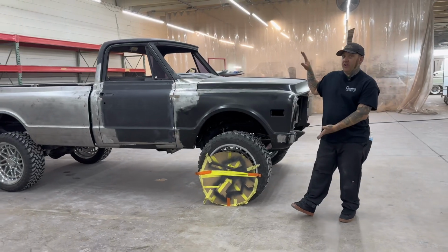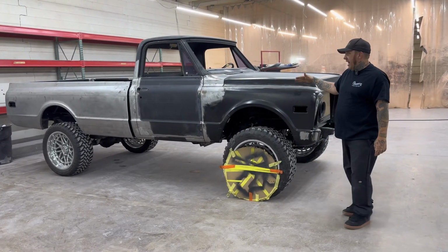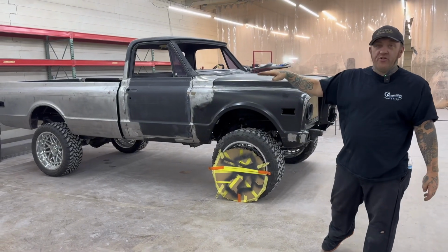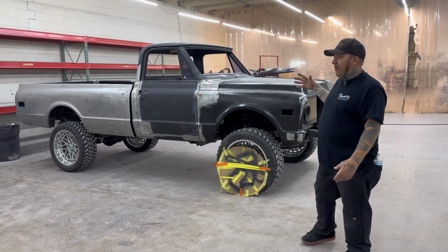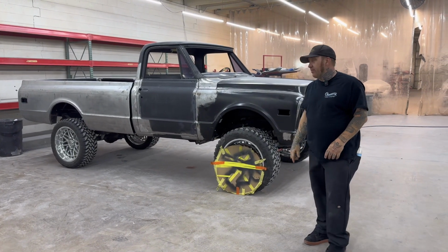Okay, our brand new Chevy truck here. So now we got it over in the body shop. So we finished all the gap work, fitment work. We're happy with how it is. We drilled all the holes for the trim where it needs it. Now we're about ready to sand it, put it in epoxy, and then start the filler work. So that's coming soon.